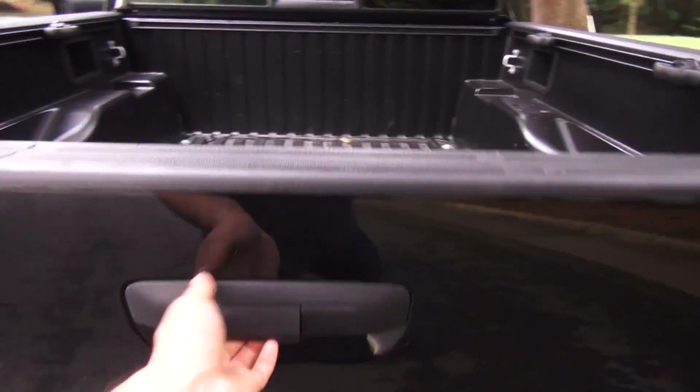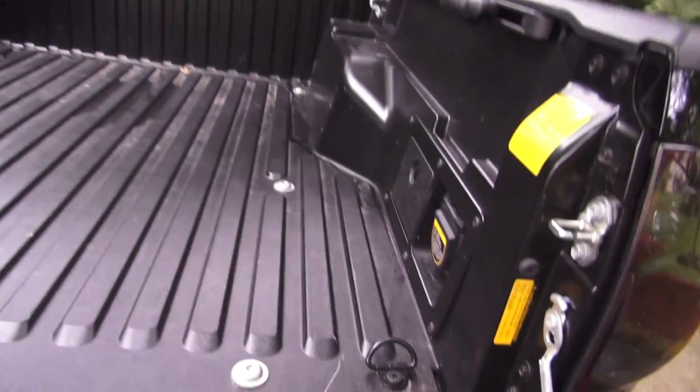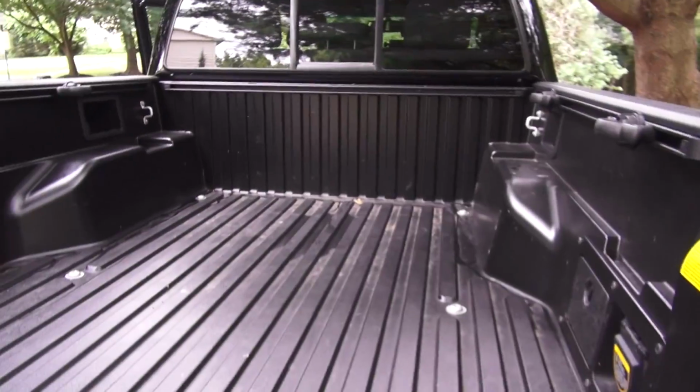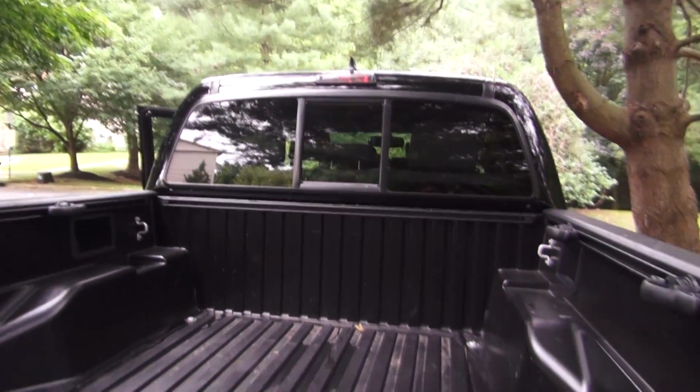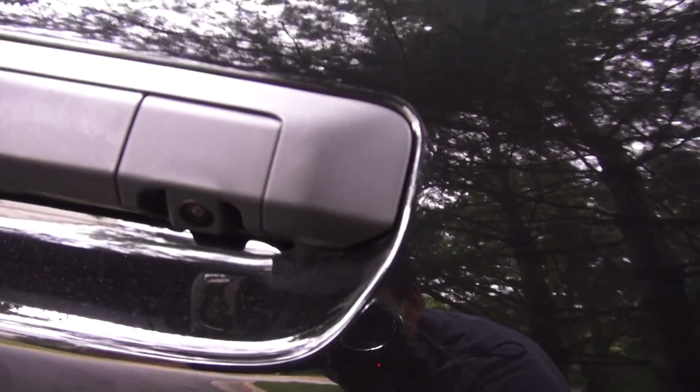The bed for this truck is also nice. It's already lined with a bed liner, so that's very good. You have your power port right there. That's very nice. I mean, it's a good size. I like the size. I mean, if I ever needed a truck I probably would just prefer a compact truck like this. You can see there's your little backup camera integrated right there.